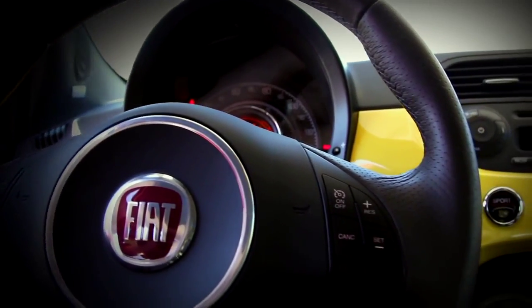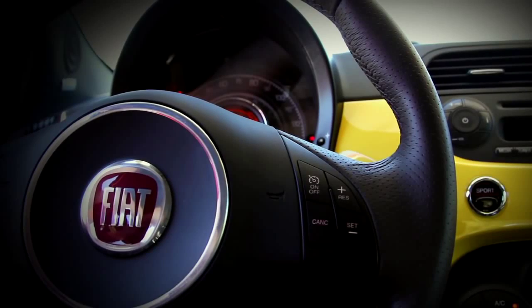Now there is a sport button on the dash, and Paul and I are debating what it really does. On, off, on, off. Nothing. It's kind of like that light switch you find in your house and you keep flicking it and it never does anything. I'm kind of expecting something to happen. I mean, if you've got a button, you should do something, right? Well, wait, it does actually turn on the sport light on the dash.